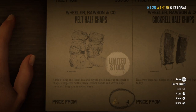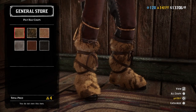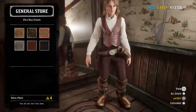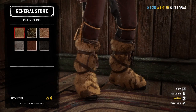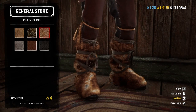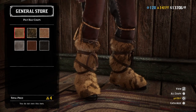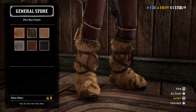We have a limited time pair of pelt half chaps. I had to change my boots about 5 times to get these to work, but I think they are really nice, so it's definitely worth the effort. However, I am really precious with my gold, so I won't be spending 4 gold on these. But they're sweet. I love the little ties and the bow as well at the top.